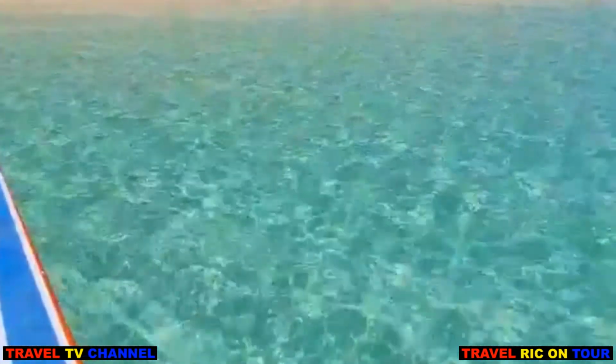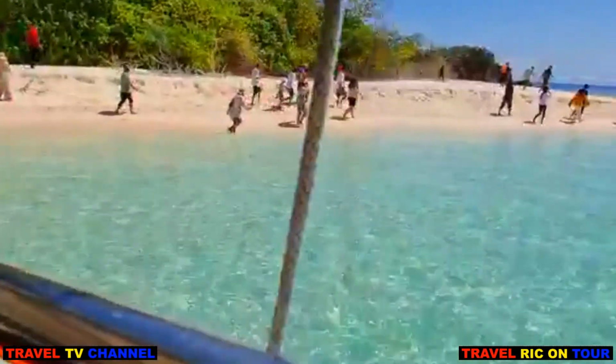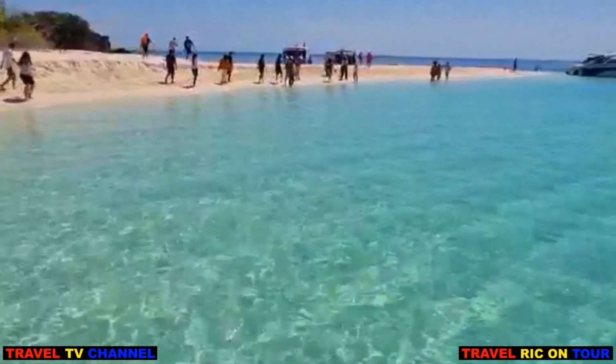Look at this. Amazing. Look how clear. And it's clean as well. A lot cleaner than Jomtien and Pattaya.